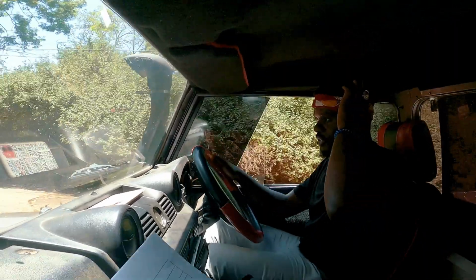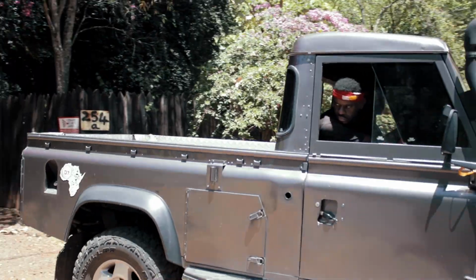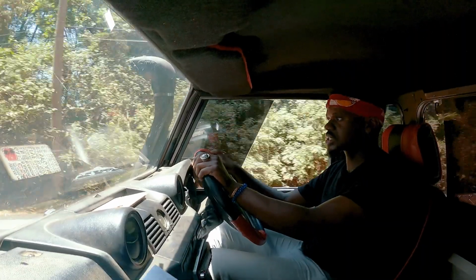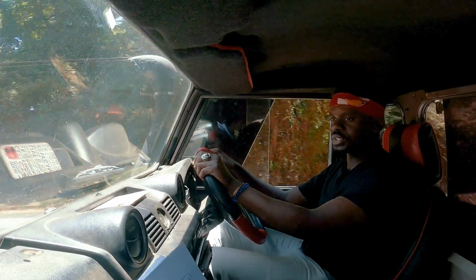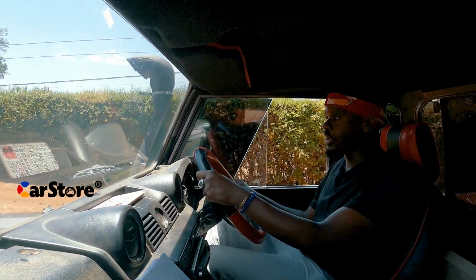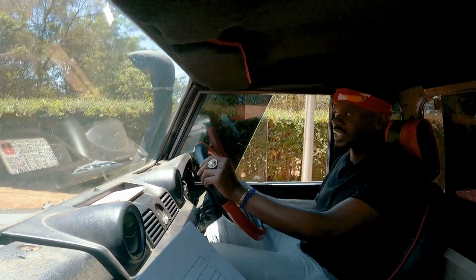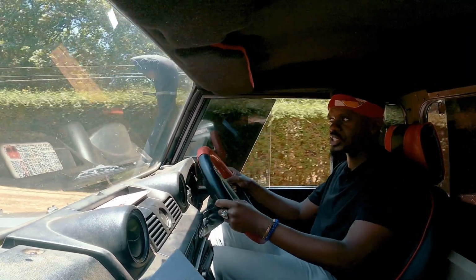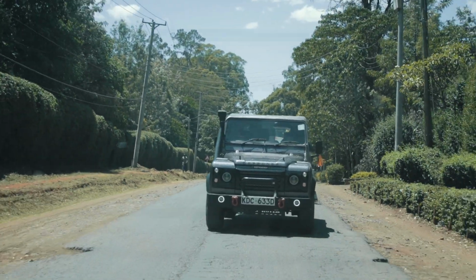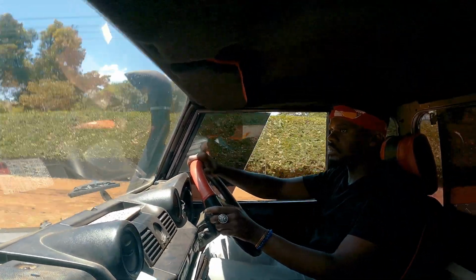While we locate our first clues, let's talk a little bit about the Defender 90. This is a two-door pickup truck. I think that's a modification, because naturally these ones aren't produced like this. We got it from our good friends over at Car Store. This unit is for sale, if you're interested. It's a very powerful turbo-charged engine, turbo diesel. It's very capable, powerful on and off-roader. Gets a thumbs up from me.